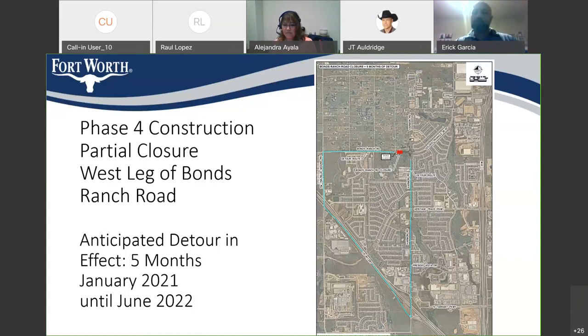They've got it scheduled to what they call let in July of 2022. That means they'll start construction later than that, like at the end of 2022. And just to be clear, that little project that would start in July 2022, it would not extend all the way to the 287-35 interchange.